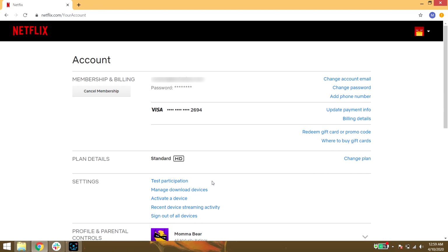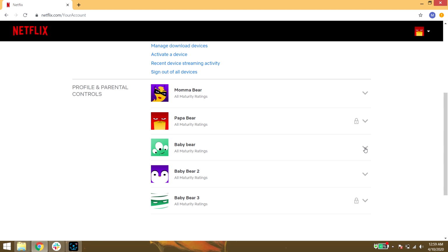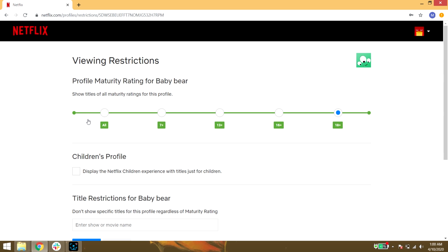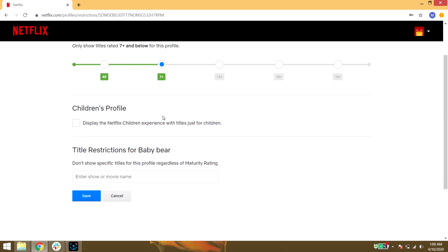Under the Account Settings page, click on the arrow beside the child's profile. From the extended menu, click on the Change button beside Viewing Restrictions. Next, you'll be prompted to enter your account password for verification before you make any changes. And on the Viewing Restrictions page, you'll have the option to age restrict the account. For instance, if your kid is just a 9-year-old, you can set the account restriction to 7+. To do that, just click on the 7+ radio button. Now, Netflix will only show titles that are rated 7+ or below on the following account.